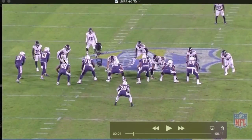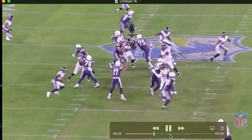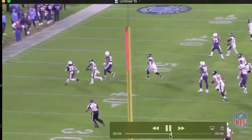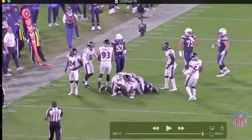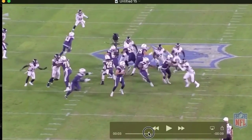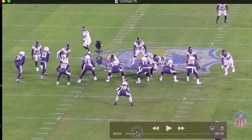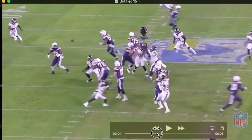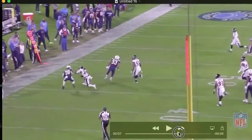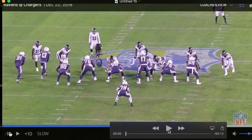A little screen here, a little dump off to the running back, 28, from Rivers. And guess who makes the tackle? Yep, it's Michael Pierce. I don't know. Just love this guy. Watch him. Starts off at one here, kind of an angled one. Works around to the other side of the guard. And watch his pursuit. Go get him, Mike. Love Michael Pierce, man. Watch it again.